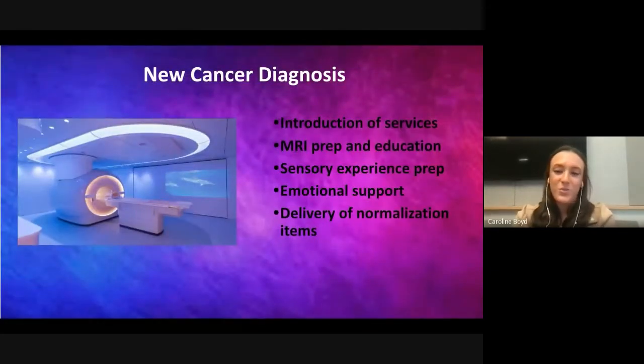Another example was a new cancer diagnosis that I helped with. This was a female teenage patient that came in. I was able to meet her and family and introduce Child Life Services. I was able to process with her about her experiences thus far at the hospital and give her emotional support around her anxiety with this new diagnosis. I was also able to prep and educate her for her upcoming MRI that afternoon.